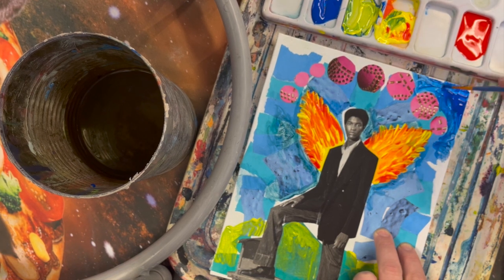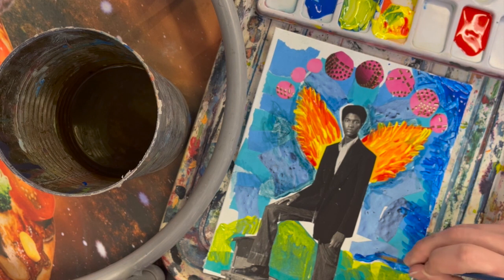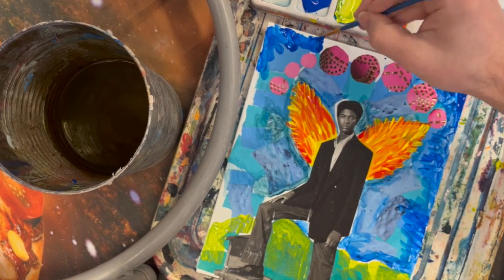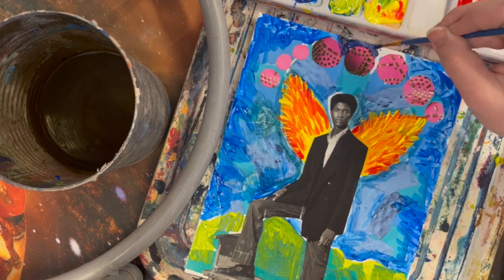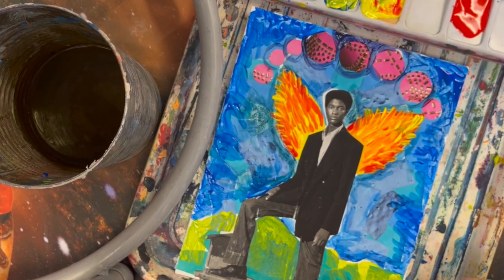Now filling in all the white space so that you can't really see where each piece of paper ends. I want it to look like maybe this is an oil painting. And I'm pretty happy with the way this is coming together. Covering up a lot of those paper edges with brush strokes just kind of makes it look a little bit, I don't know, more sophisticated, more artsy.